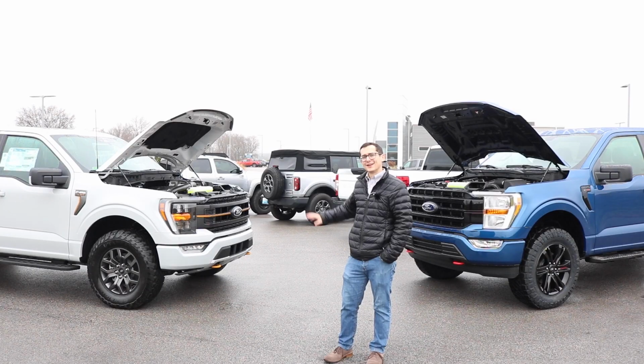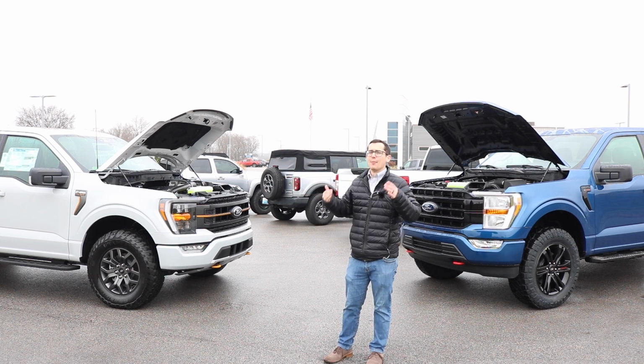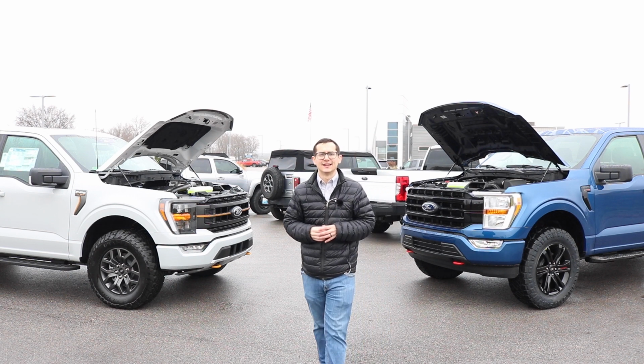But enough of me sitting here talking to you. Let's check out the engine options on the 2023 F-150 Tremor. So again, this one to my right here has the 3.5 liter V6. That's not the standard option on these Tremors, but we haven't got one of those in just yet.